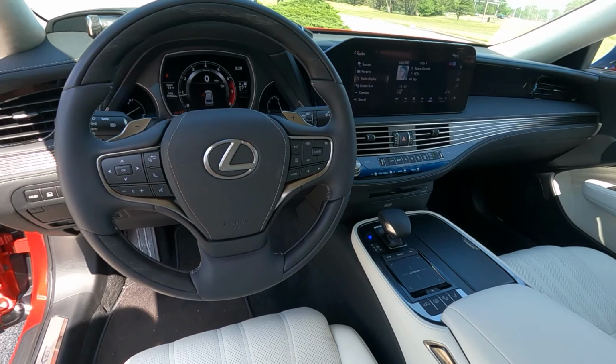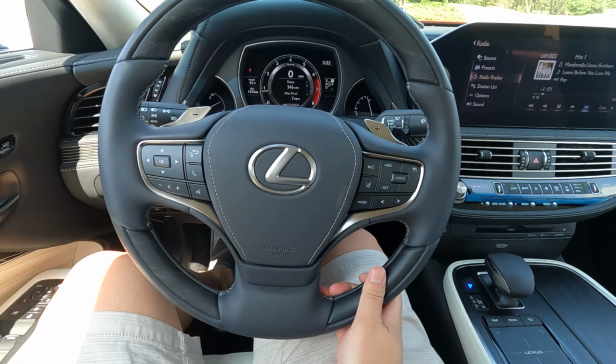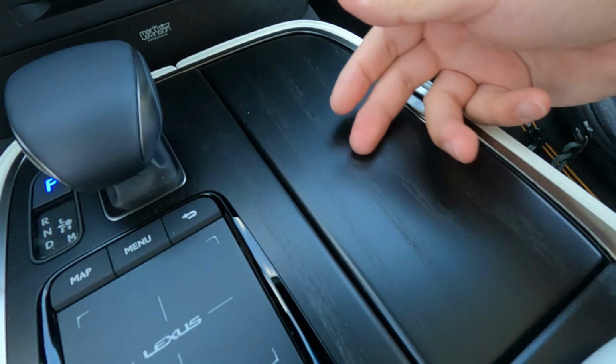It's lovely up here. Now, the steering wheel is very nice. It feels good, has good grip, good thickness, and you can see the leather with the dark wood that's integrated within. And this dark wood theme you'll see everywhere throughout the cabin.